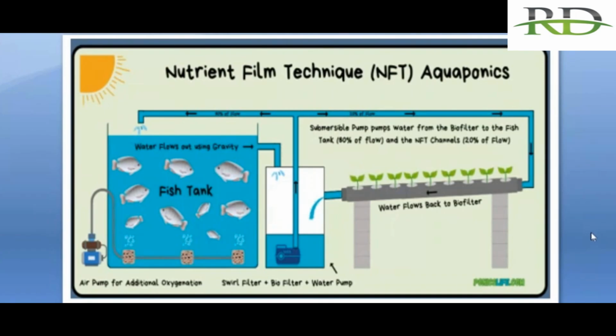See what happens inside. There is a continuous flow of water, so the nutrient is not taken by the plant all at one time. Automatically water will flow, and the plant will take nutrients very slowly. And if the plant takes the waste very slowly, the waste needs some extra time to decompose. So in the NFT technique, we have a separate compartment where we have a mechanical and biological filtration unit.